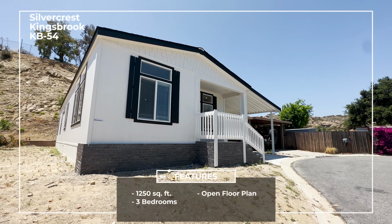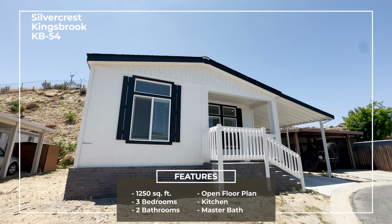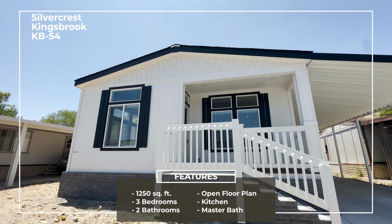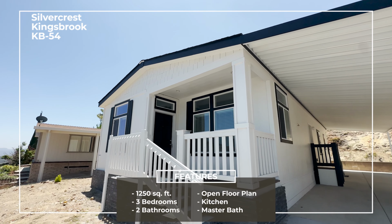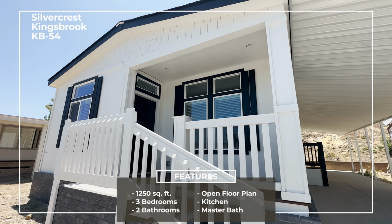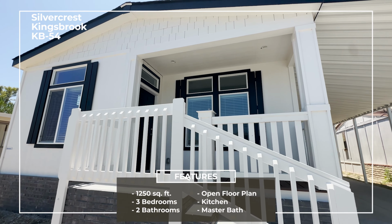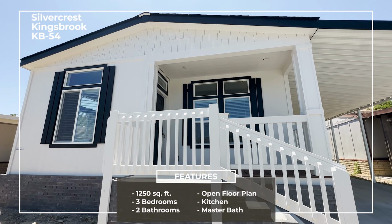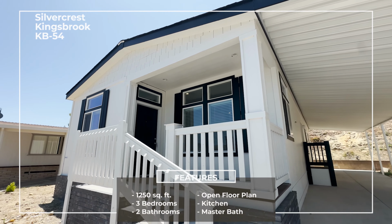Right now, we are staring at the Kingsbrook KB-54. This home is 24 feet wide by 52 feet long, approximately 1,250 square feet. The Kingsbrook is the cream of the crop. It's the Cadillac of the industry. This is a beautiful home. You're going to love the interior. It has a large kitchen island. The kitchen opens up to the living room, a spacious master bedroom, and so much more. You're going to want to stick it out till the end to even check out the master bathroom. It is beautiful. It's humongous.